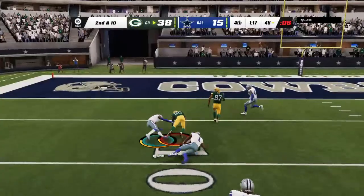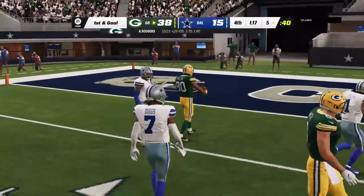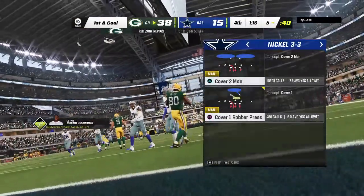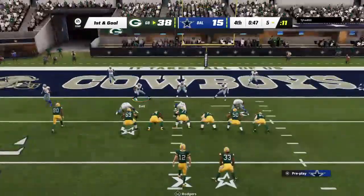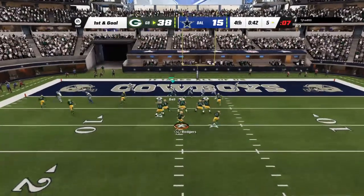He's got it at the 15. It's a big play there for Green Bay. 43 yards. Well, they probably don't need to run a play here, but you wonder if they're going to be able to resist on 1st and goal.